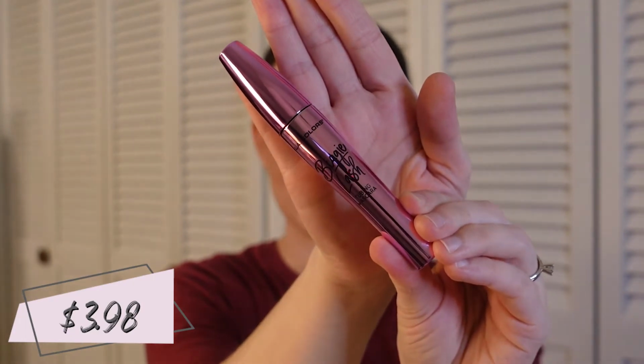Tubing mascaras I tend to love because they don't smudge, they don't smear, they don't flake. I'm really hoping that's the case with this one.